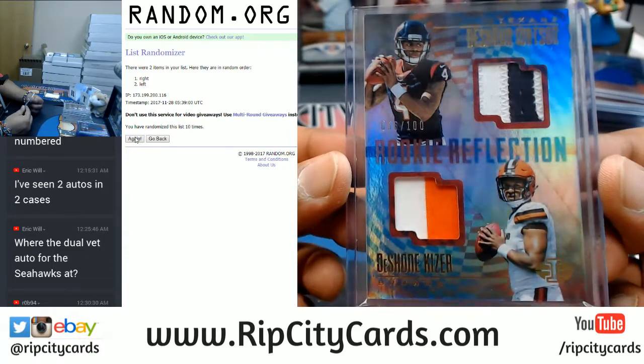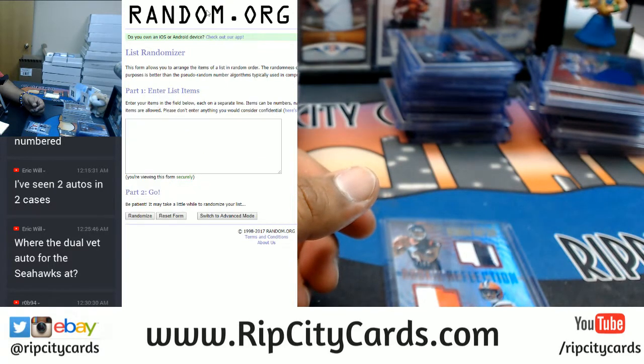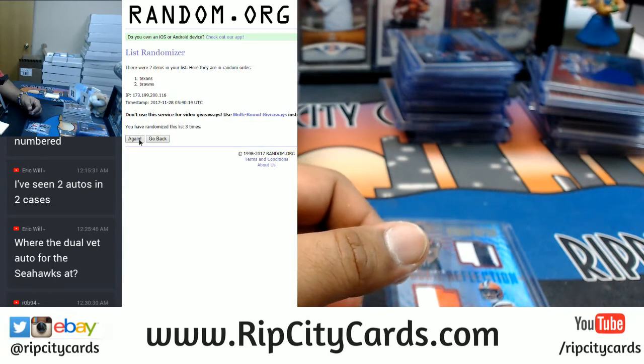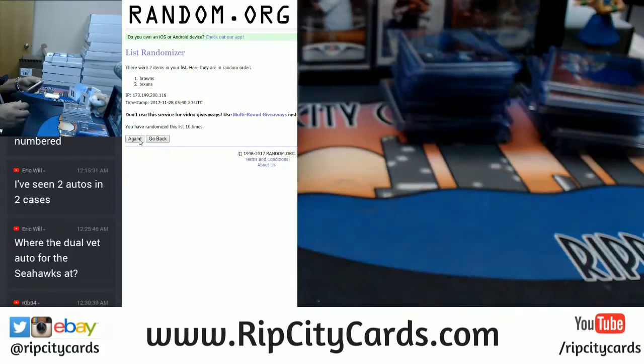Now let's do the random for this Deshaun Watson and Deshaun Kaiser. Oh, I'm sorry. So it's going to be Texans, Browns. Again, we're doing randoms 10 times. So here we go. Good luck. Top team gets the card. And the money shot going to the Browns. Congratulations, Browns. Picking up the Watson Kaiser dual relic to 100. That's going to the Browns.